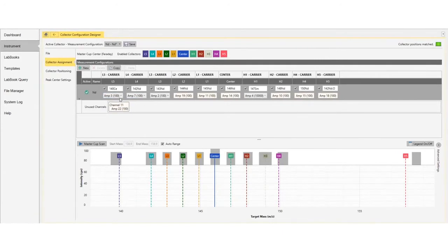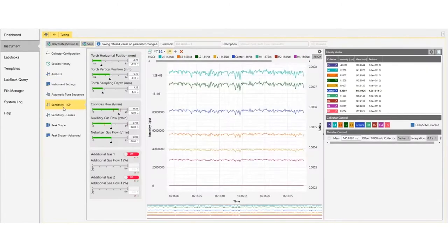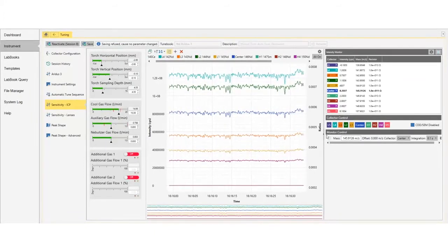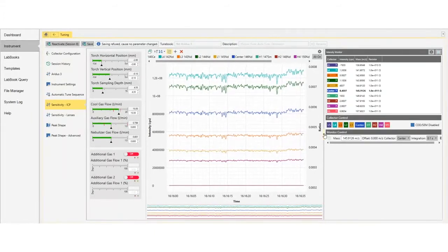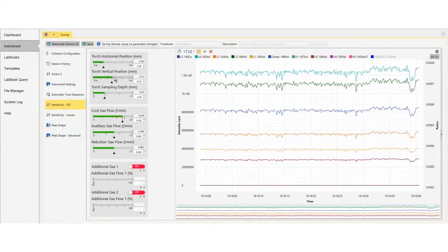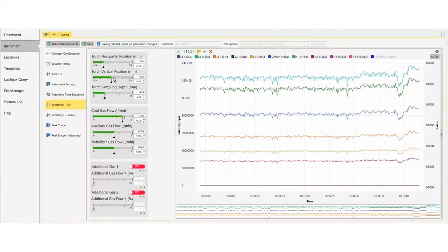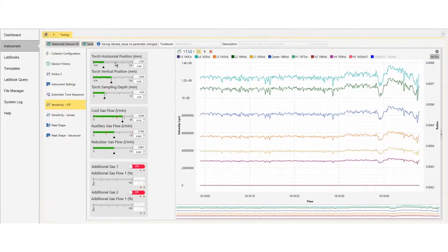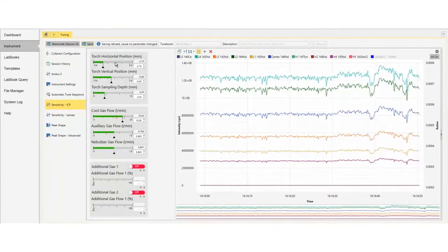The collector configuration designer represents an easy-to-use interface for automated alignment of the movable collectors with a single click of the mouse. Instrument optimization by tuning has been designed with an emphasis on clear and automated workflows. The tunebooks provide a workflow to guide the user through the instrument optimization, supported by automated tuning for best performance.